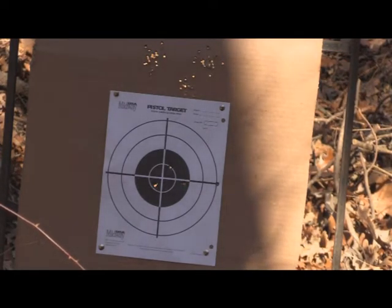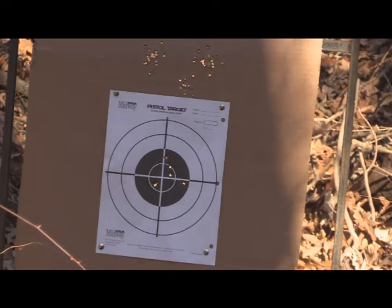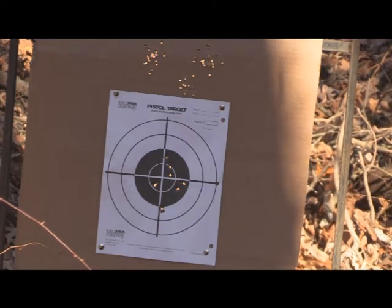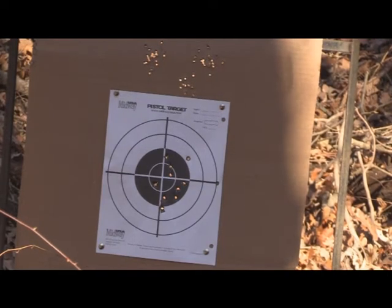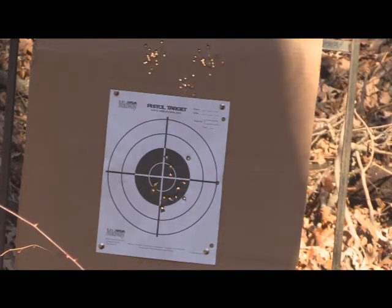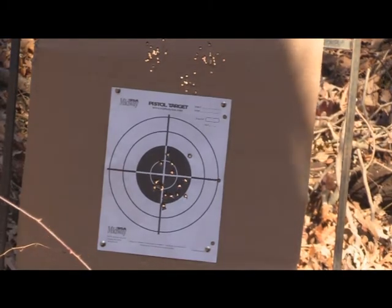Wow, we got a jam. Okay, we'll go with the next one. Now we'll come back to 7 yards. And now back to 10. Have a jam on that one, and we'll change targets out and go again.